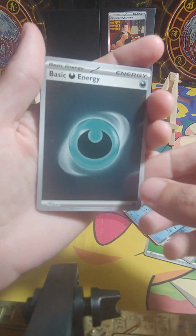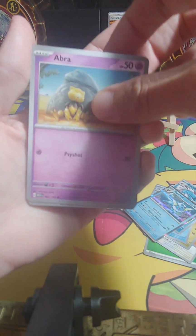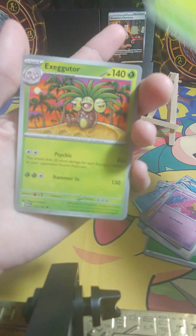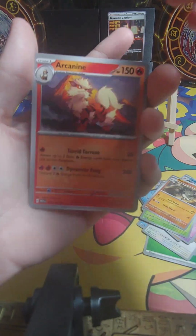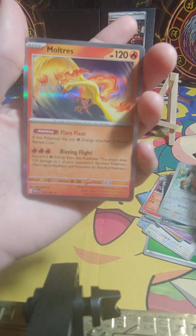We got one more box to open up. Starting off with the holo energy this time. Not too bad. Abra, Diglett, Drowzee, Bulbasaur, Exeggutor, Graveler, Arcanine, Muk, Meowth, and just a Moltres holo there.